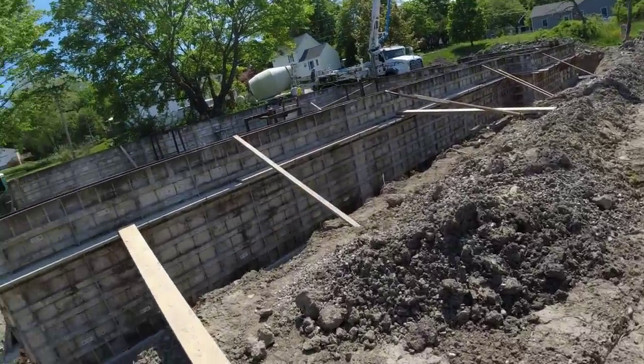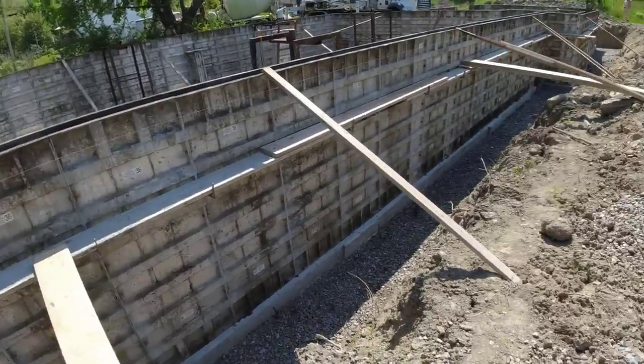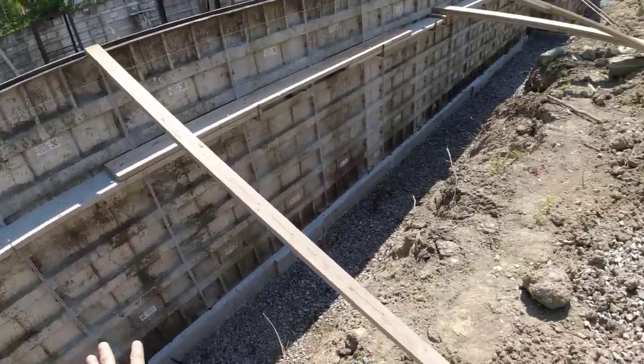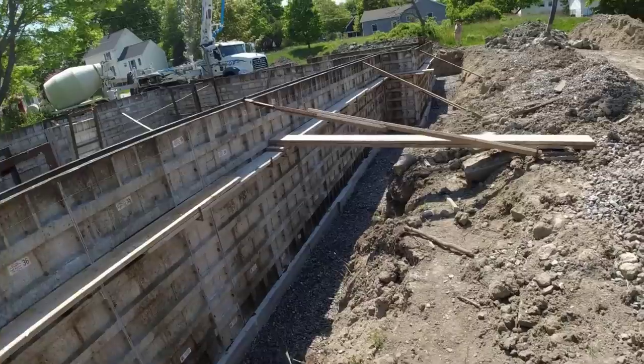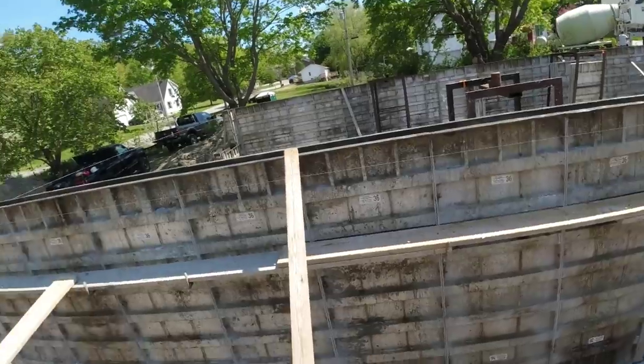Hey everybody, so we're back here on this footing and wall job, getting ready to pour the walls today. Jim got all the panels all stood up. These are 3 foot by 8 foot panels, so he stands them all up, hooks them all together, gets everything square and straight, and now we're ready to pour the concrete.